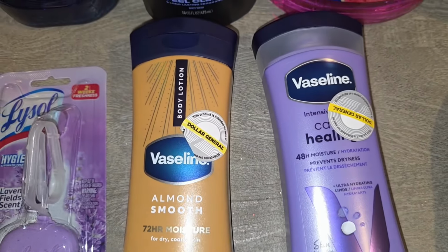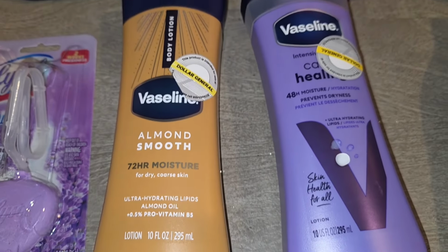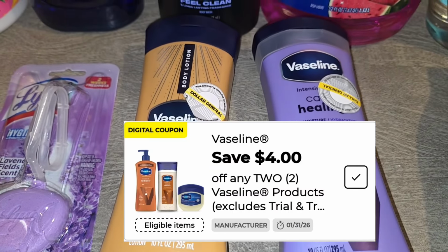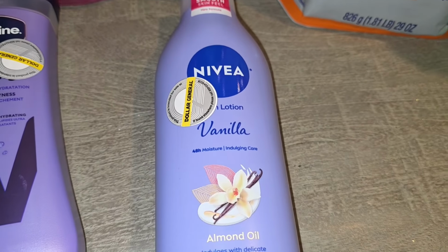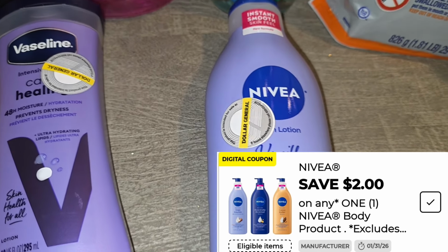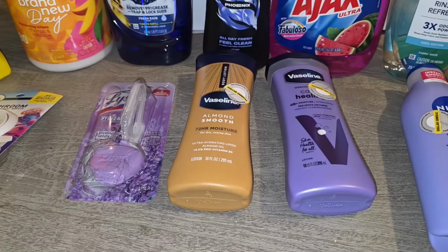Then on the Vaseline lotions, they were 2 for $8. We got $4 coming off, making both of these just $4, or $2 a piece. Then on the Nivea, it is $5.75. We got $2 coming off, making it $3.75. So there you have it, y'all.